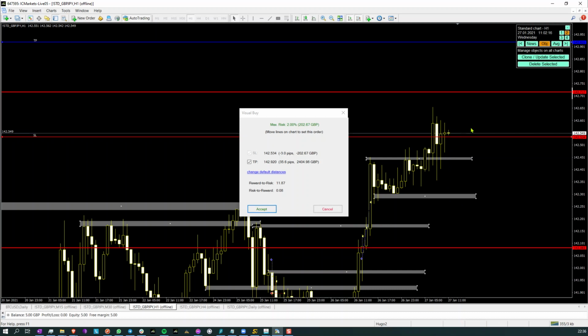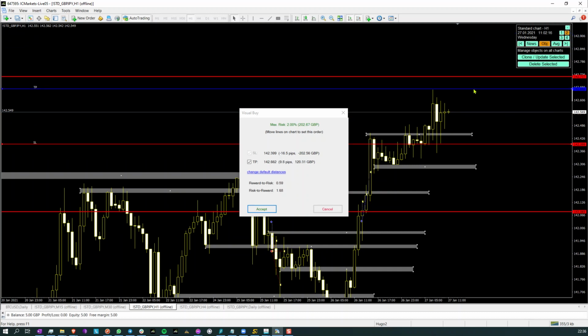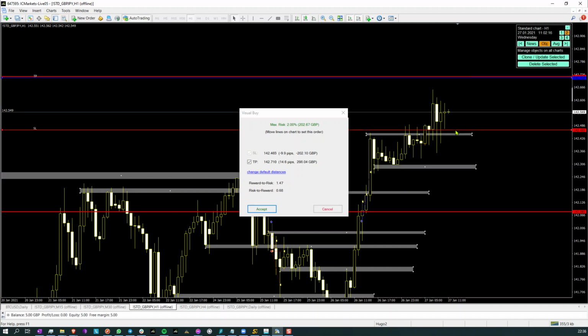So what are we going to do? That's a 16 pip stop. 16, that's 10, 15. If I put it here, I'm going to put it like an 11 pip stop, just below this one.